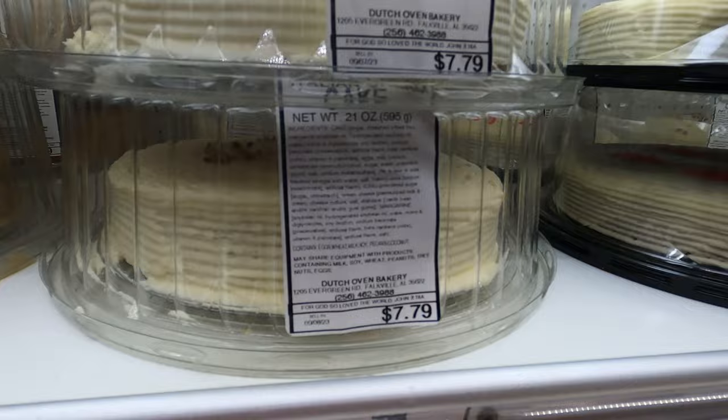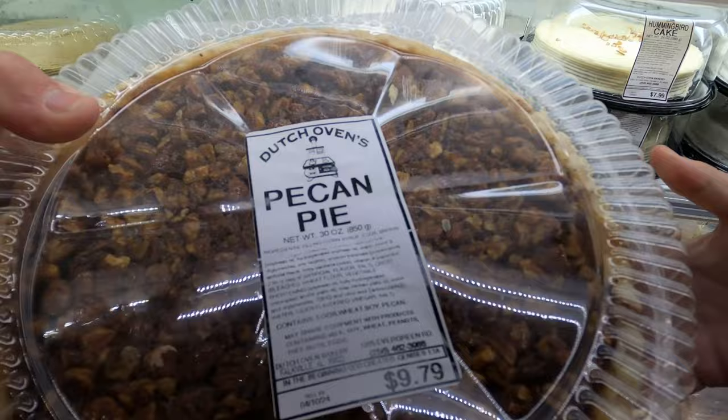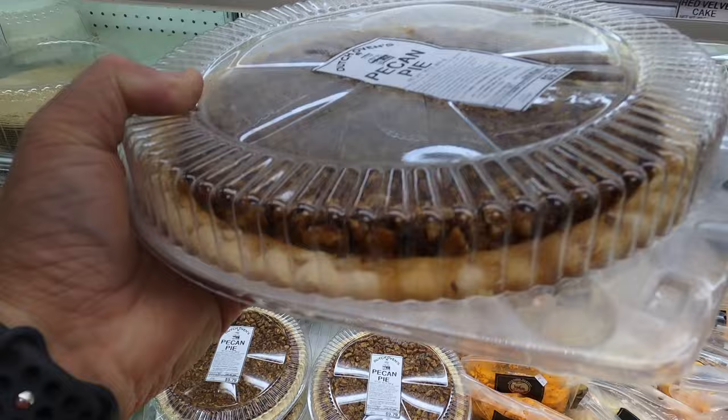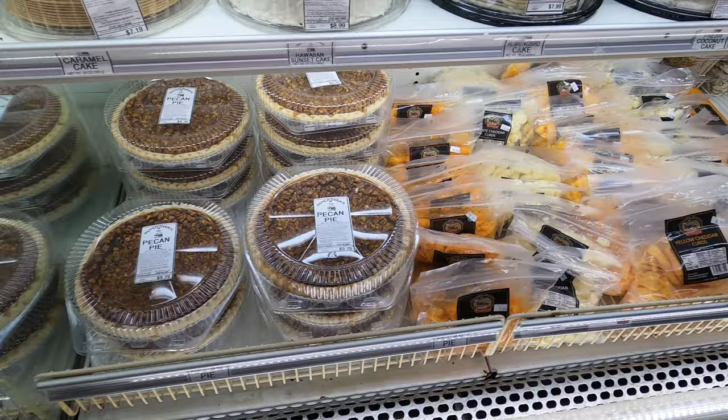I mean, feel how heavy that is. What is that, like five pounds? You think it's 5 pounds? It says it is 30 ounces, but it feels heavier than 30 ounces. 30 ounces is about 2 pounds, but that feels more like 3.5 pounds. Gosh, that's crazy. I would have to weigh that. I don't think it's 30 ounces.